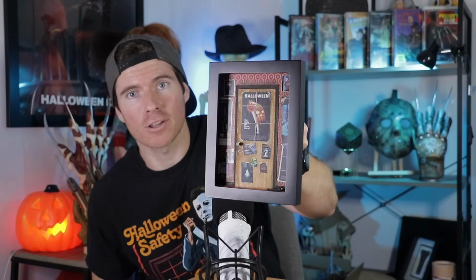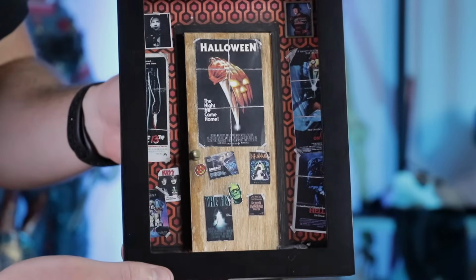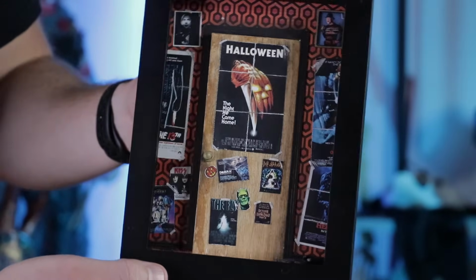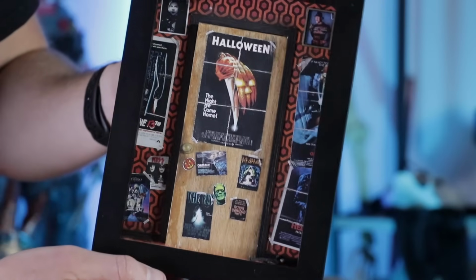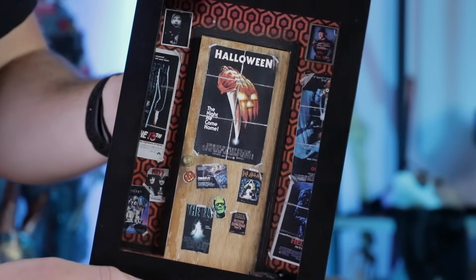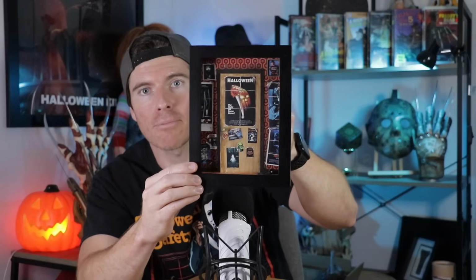Now, before we get to any of that, I just want to give a very massive shout out to my good friend David, who has David Miniatures, who sent me this incredible horror themed room miniature display. How cool is this? Like, it's got everything. It's got like a poster of Halloween, Child's Play, we got Friday the 13th, Elm Street, a Freddy poster, Hellraiser, just the proper way to display how things looked in the 80s.